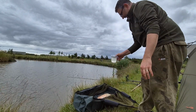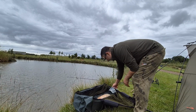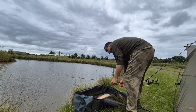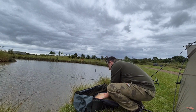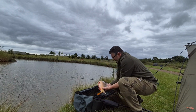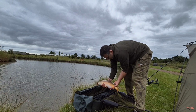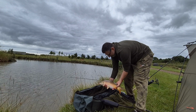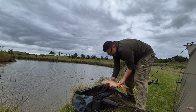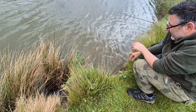Right. So what we do is, obviously the net was wet, the mat was all wet. Just give a little bit of water. There's no injuries, no bleeding. Look at that belly, mate. Just soft. It's not ready to burst. I reckon, what, 8 pounds maybe? Yeah, yeah. Right, nice, Alec. I've got some scales there, but I think I'll get her in the water as quick as I can. There it goes. Nice and safe.